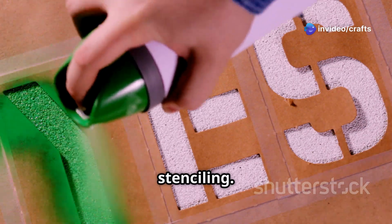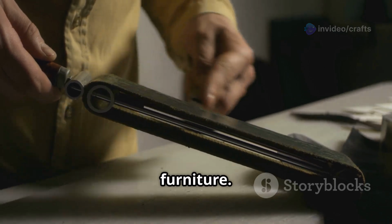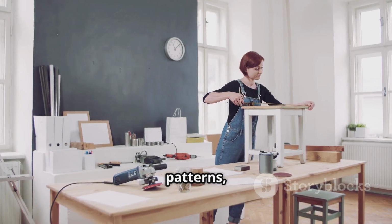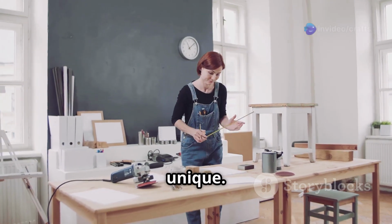Next, we'll dive into stenciling. This method allows you to add precise and consistent designs to your furniture. With stencils, you can easily apply patterns, shapes, and even quotes, making your upcycled pieces truly unique.